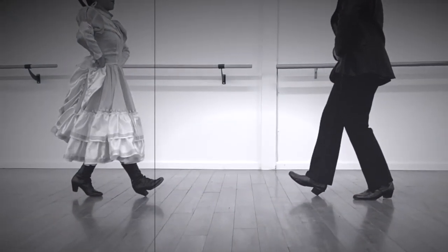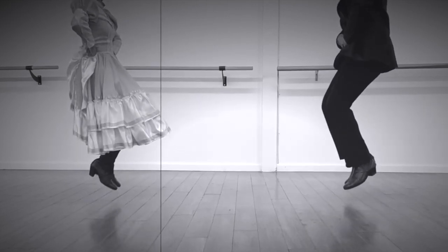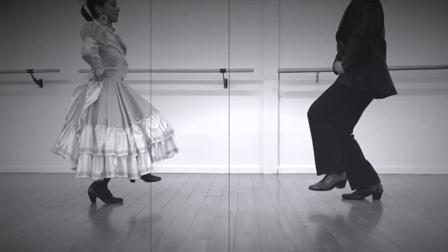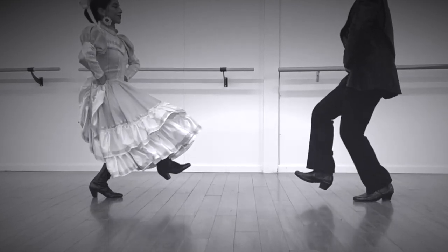Here is the polka step in slow motion. Make sure that you hop on one leg and that you bring out that heel out as much as possible before switching to the other foot. Lift the knee as high as you can and alternate.